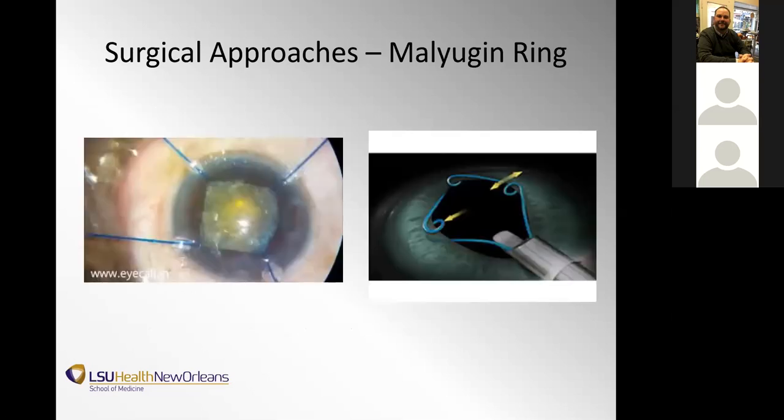And so this is a Malyugin ring for any of the first years who haven't seen one before. And these are iris hooks. So a Malyugin ring on this side, and this kind of illustrates what I was talking about. Injecting a little bit of visco underneath the iris nasally here, and then engaging with the two rings, followed by the superior and inferior ones as you're removing temporally.